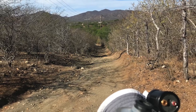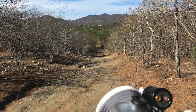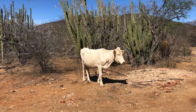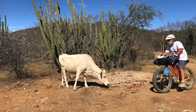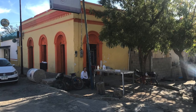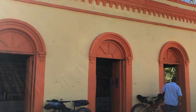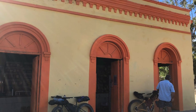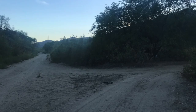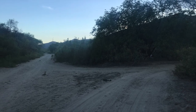But here we are pulling into El Triunfo, where we stopped at the El Triunfo General Store, got a can of garbanzo beans, and what we thought was a bottle of tequila turned out to be a bottle of brandy, but it was nice, it worked. And ended up camping in the arroyo just east of town, which was a really nice place, with those little frogs around our campsite during the night.